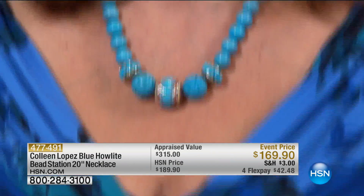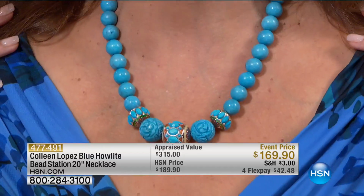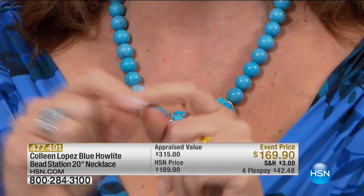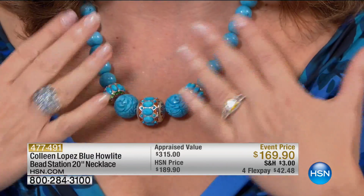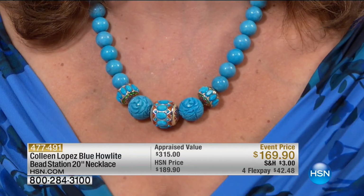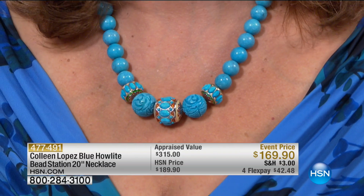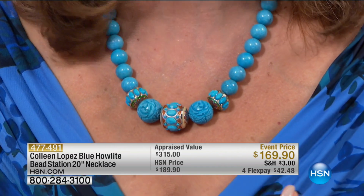So long story short, we're able to do it today. $169.90, amazing necklace. It has a sterling silver double toggle in the back so you can adjust the length. It's so, so fabulous. I get so many requests for this necklace, so many compliments on it. I love, love, love wearing it. It's completely made by hand.